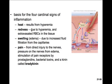So all 4 of the cardinal signs of inflammation can be explained in the process of mobilization of defenses. The heat results from the hyperemia. More blood in the site, more heat. The redness is also due to hyperemia, as well as the extravasated red blood cells in the tissue. That is, the red blood cells that have escaped the vessels. The swelling is edema. That's due to increased fluid filtration from the capillaries. They've got extra space for fluid to come out, then we're going to see edema. The pain is from the direct injury to the nerves, pressure on the nerves from the edema, and stimulation of pain receptors by prostaglandins, bacterial toxins, and a particular kinin called bradykinin.